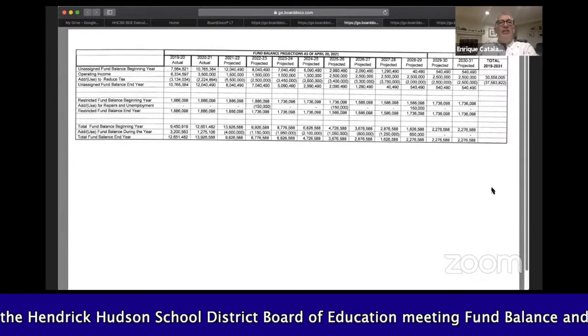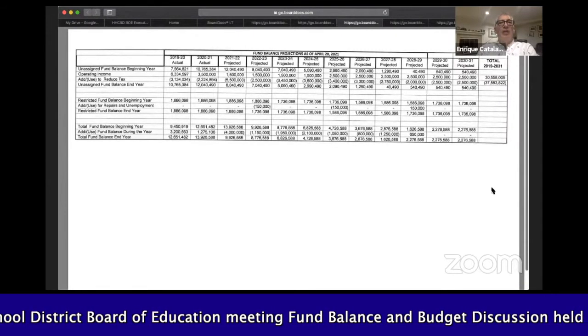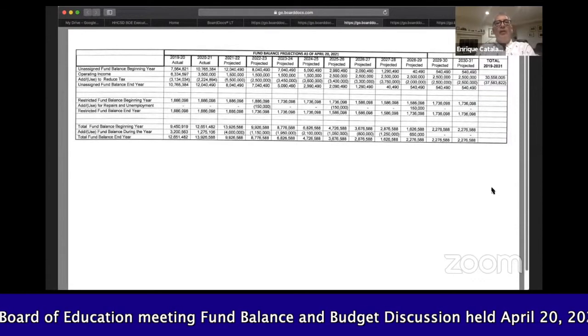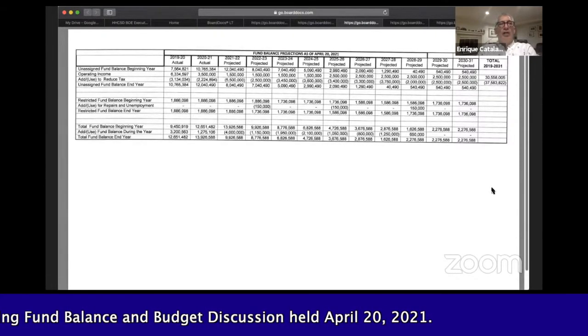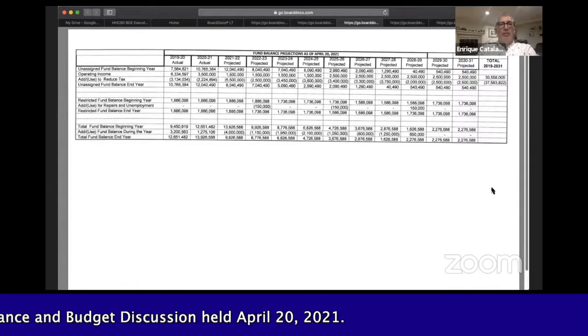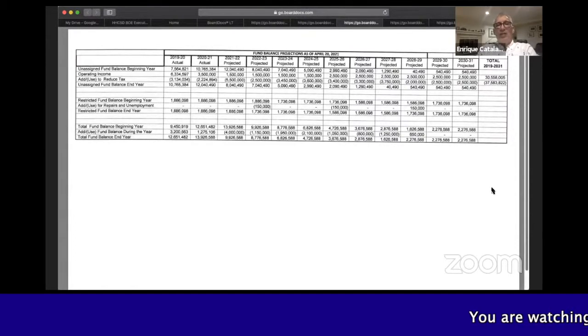Most of the money that we have is in the repair reserve. Out of the $1.866 million that we have, I'll say about $1.8 million are in the repair reserve, even more, and only about $20,000 is in our unemployment. So let's start with the unassigned fund balance. Unassigned fund balance, this year we started with $10 million, and that's because last year, like Joe said, we had what I call an operating income of $6.3 million. It's really not an operating income. I call it like that because it's the money that we didn't expend or the extra revenues that we got.